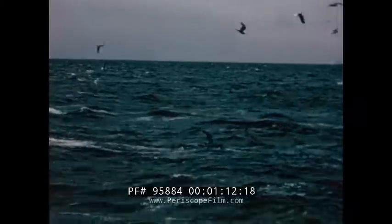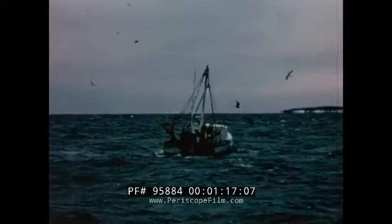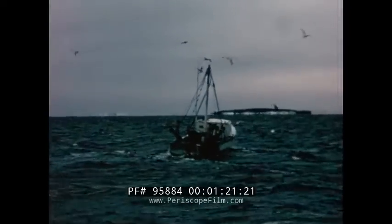Here he's hauling back his net. Its catch has attracted a swarm of hungry seabirds, which somehow survive these harsh conditions with the help of food they steal from the fishing boats.